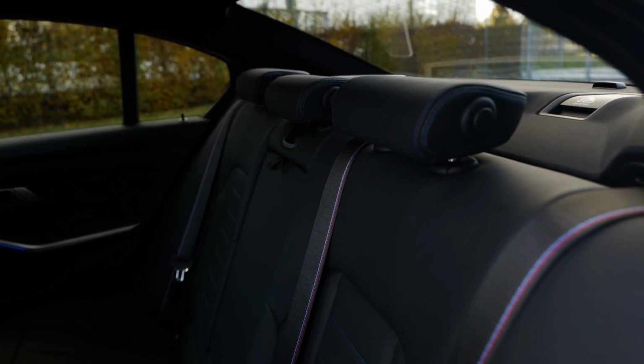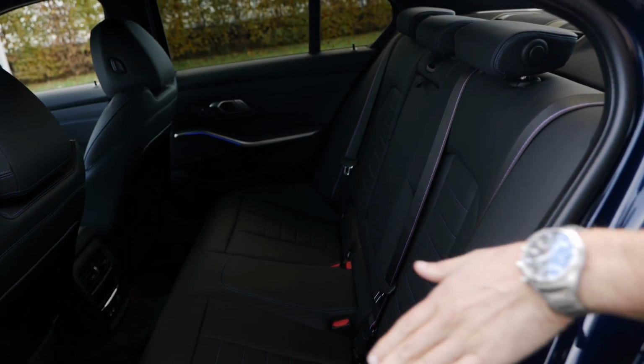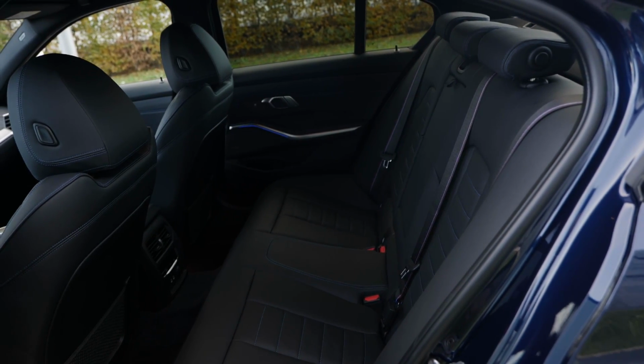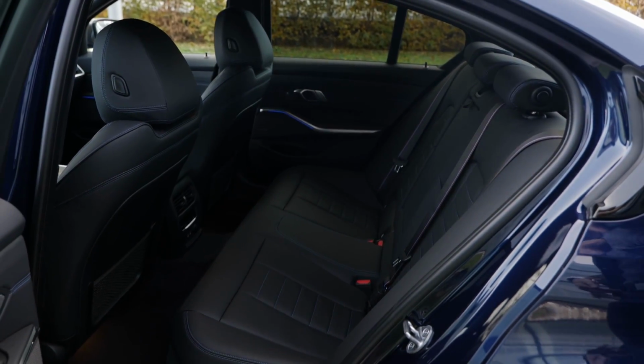And do you see this typical 3 Series bench form? So how everything is like rounded in the lower area and the bench goes all the way through. If I remember the E30 of my grandparents, it's the same style. So yeah, some retro form of the rear bench. It's always, to me, an interesting finding.